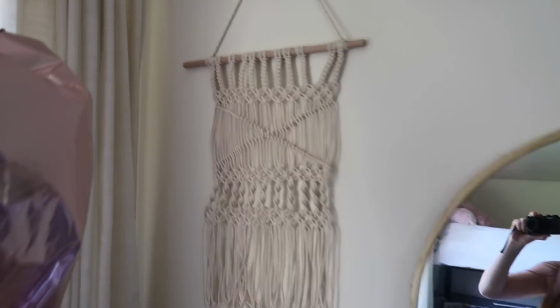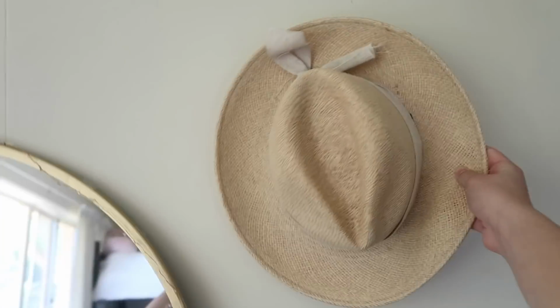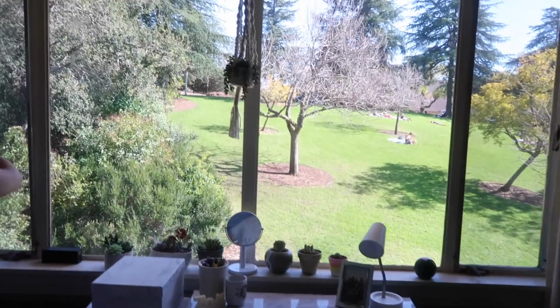Okay, then we have this hanging macrame on the side right there. We were supposed to hang up this little hat too, actually. We're gonna put it on the wall right here. Kind of forgot about that. These curtains are really awesome. They just open and close like that.